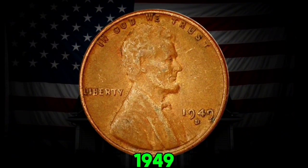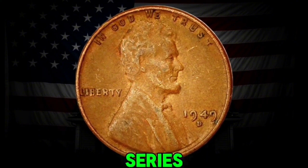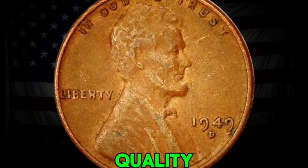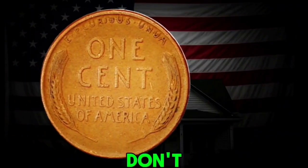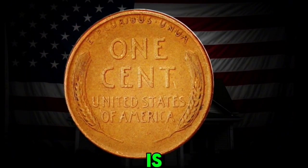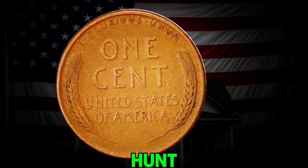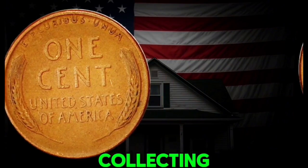While the 1949 D penny is relatively common compared to other key dates in the Lincoln series, its value lies in quality and preservation. Even if you don't find a $1 million coin, holding a small piece of history in your hand is still a rewarding experience. Whether you're in it for the history, the hunt, or the hope of a big find, collecting coins like this is worthwhile.